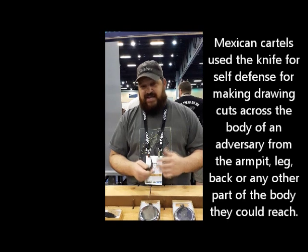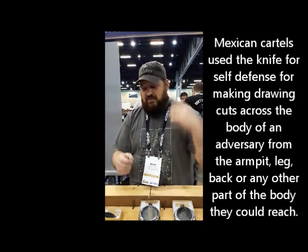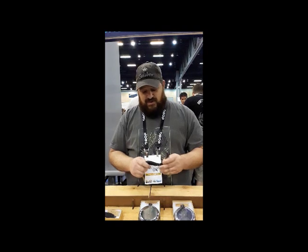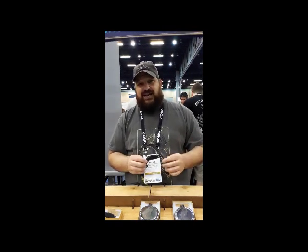So in a self-defense situation, you would use it across the back, in a clinch under the armpit, back across the hamstring, anything where you would use a kind of hook or pulling motion. So that's the Sacatripus, kind of in a nutshell.